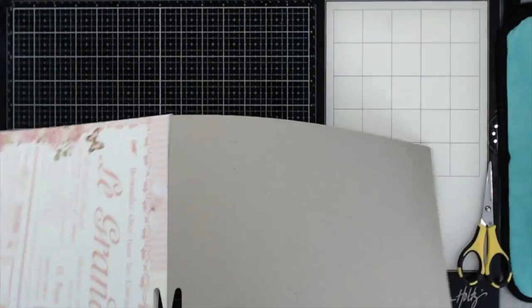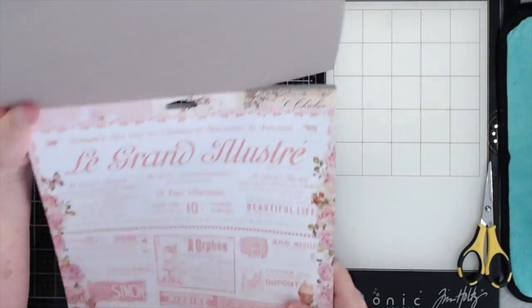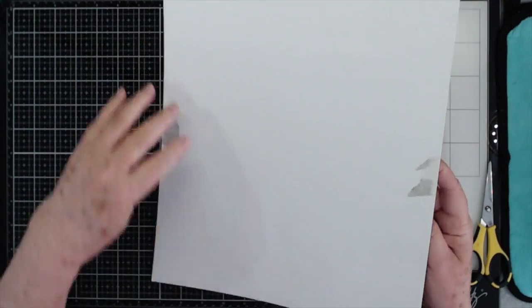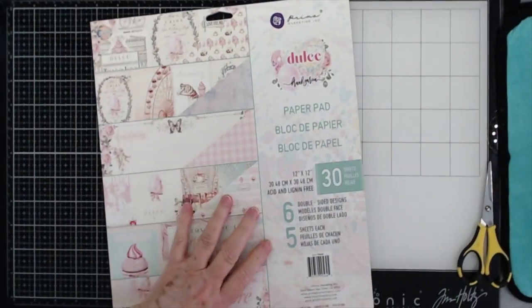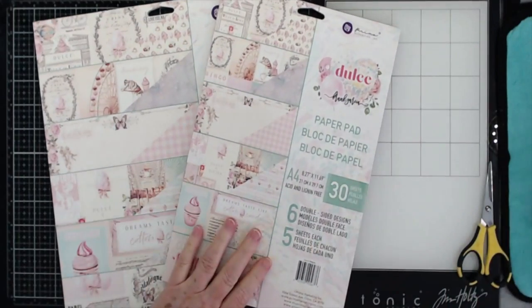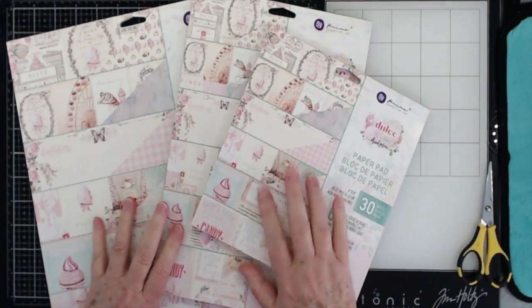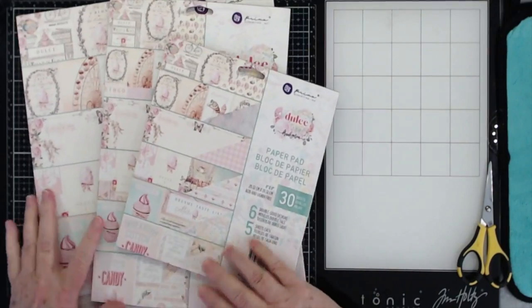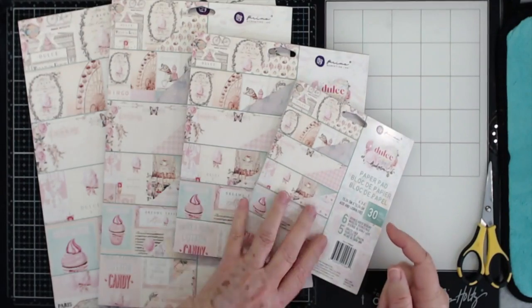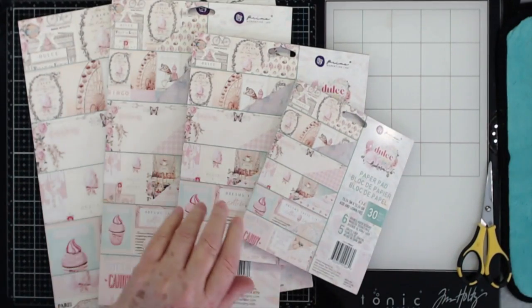And then this one, let me turn it around so you can see. Isn't that pretty? Love it. Okay, so that's the 12 by 12, and then of course we do have the A4. This one they made an 8 by 8. Let me see if I can lay these out where you can see them. And a 6 by 6. So you have 4 different sizes of paper.